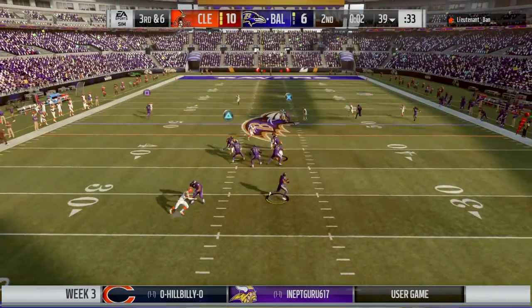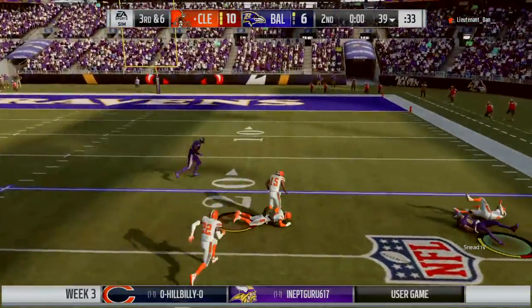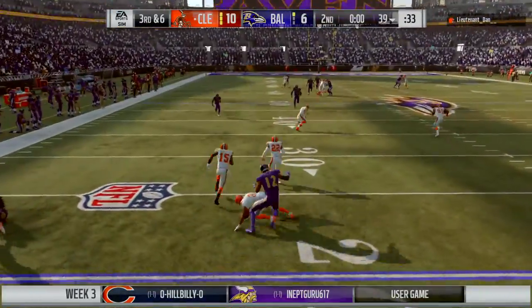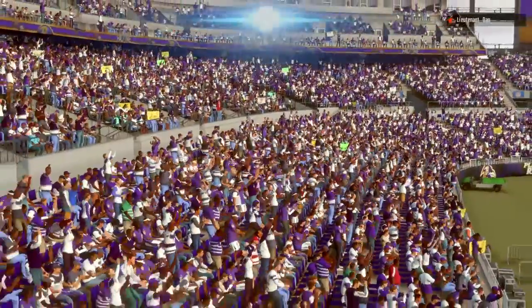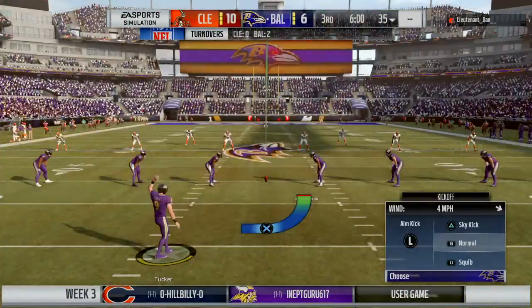The final shot before the break. Watson flushed out right. Now he'll let it go deep. Now that'll be tipped and intercepted. Picked off by Terrence Mitchell. And his guys are going to get the football at the 23-yard line.